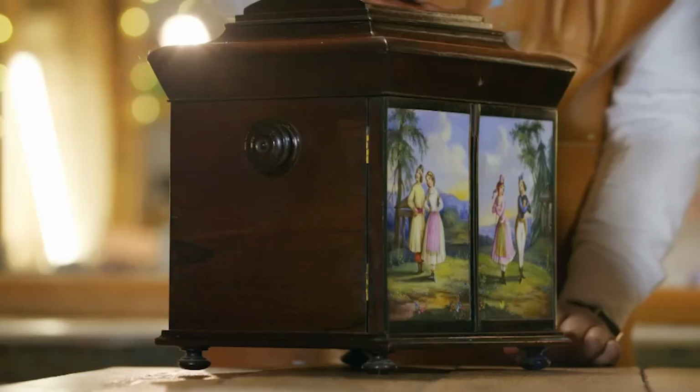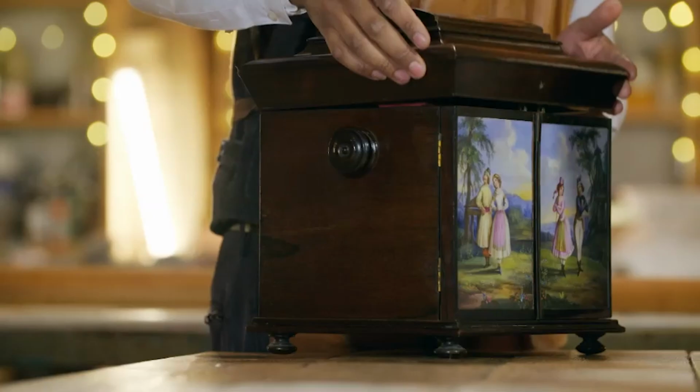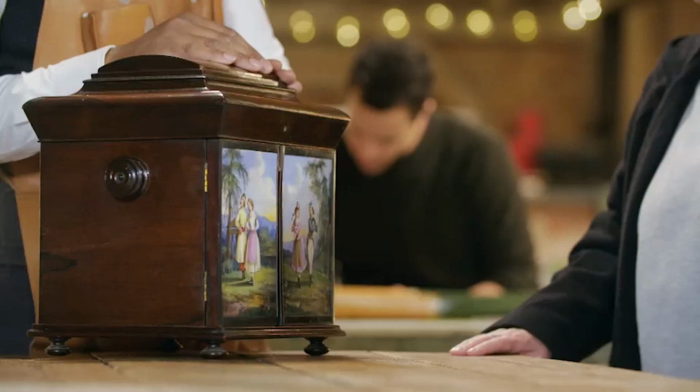Wow. Oh, gosh, that's beautiful. Hasn't she done a lovely job, Anne? Brilliant. You can't see the end at all. Oh, it's absolutely brilliant. And it's come up beautifully. My mother will be thrilled to see it like that as well.